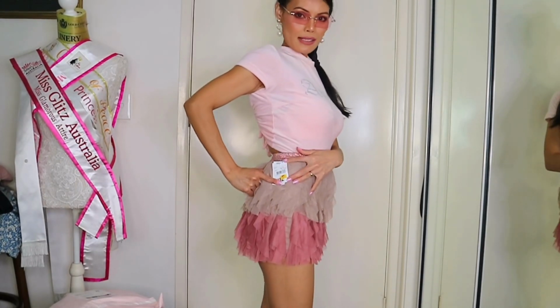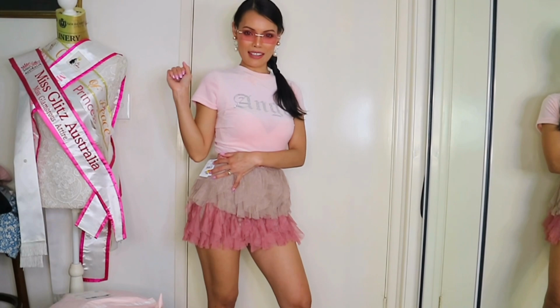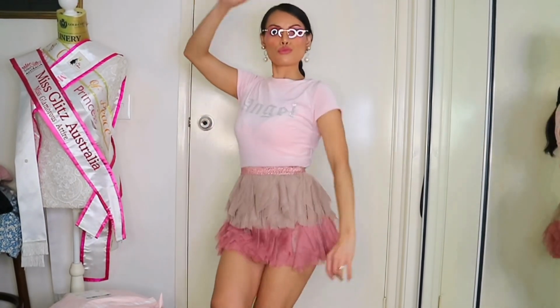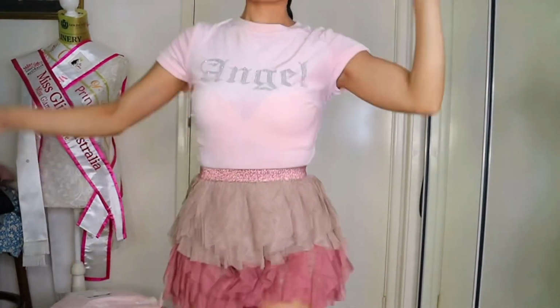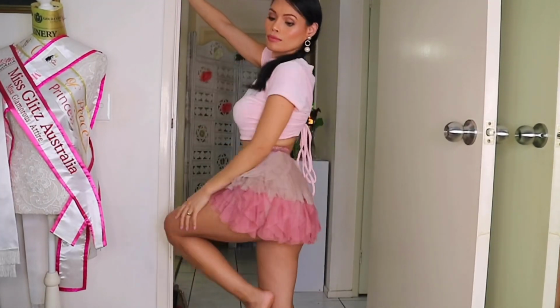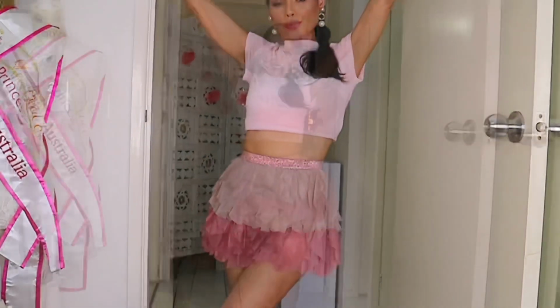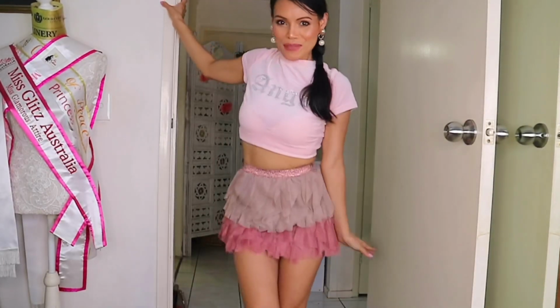Oh, this one is size 7. You still have a price. And it's only $6, okay? Where can you buy a $6 skirt? Never, only in the kids' shop. And I love my angel top. Okay, so that's it for this one, and now let's move on to the next skirt.